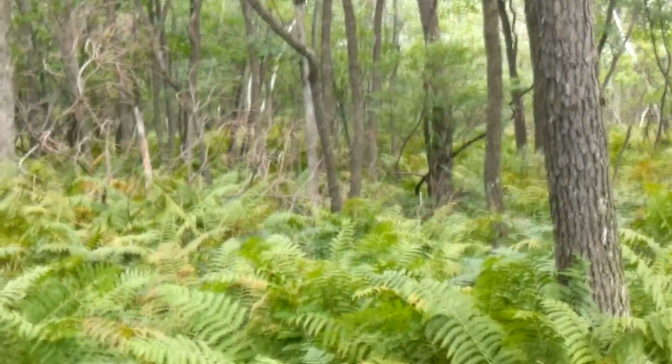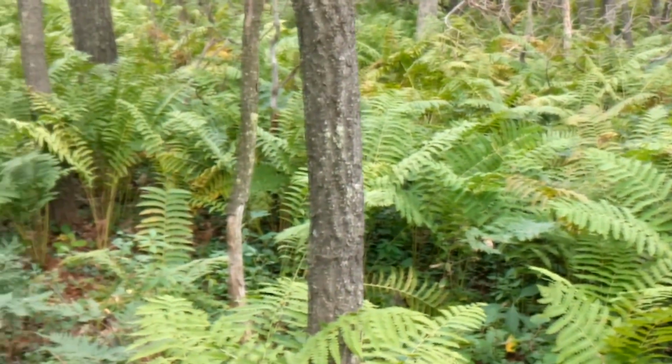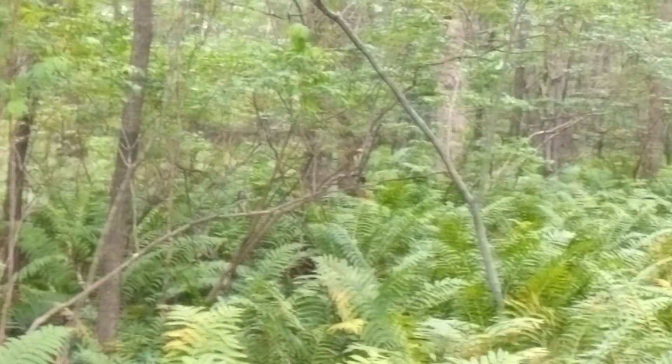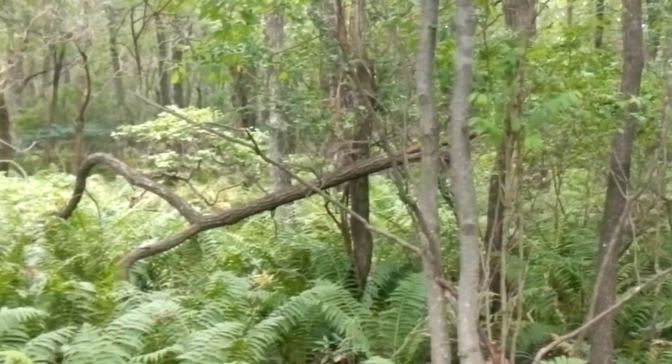But yeah, look at all these ferns. Whoa, look at all these ferns. They're about 3 foot high, you say? They are, yeah, they're 2.5 to 3 feet high. Some of them are a little lower. It's like a jungle. Now we're heading out of the woods. That was kind of cool, a little detour through that little forest. Yeah, that's really cool.